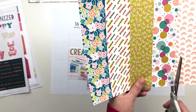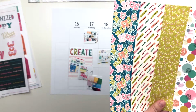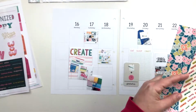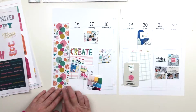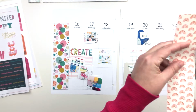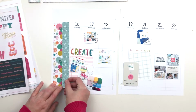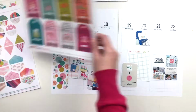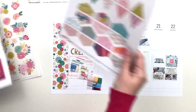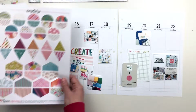Yeah, so it's a variety of things. And I'm just looking through and deciding exactly what I might want on this page. I have a couple of journal cards there, and I didn't resize them. Normally, I would resize my journal cards down to fit the boxes on this template, which, by the way, is from Retro Hip Co. It's her memory planning template.